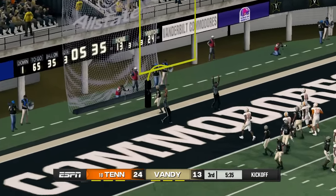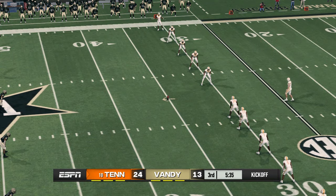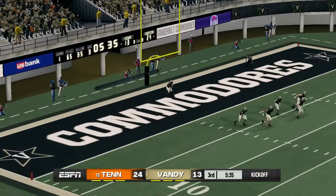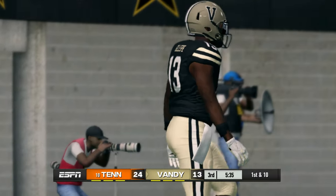And he hits the PAT. Ross looks ready to kick this one off. And he got all of this one. Great kick. And it goes into the end zone, down for a touchback.